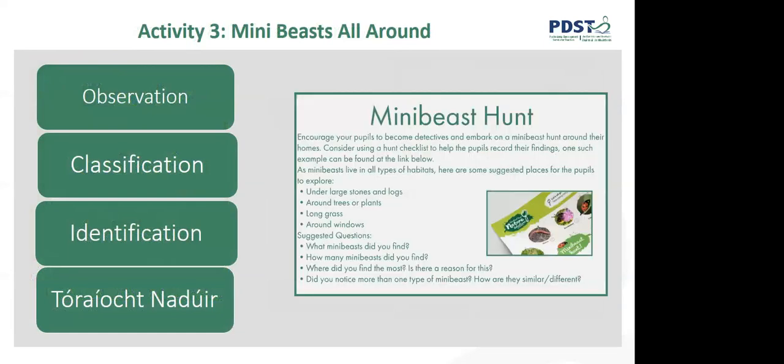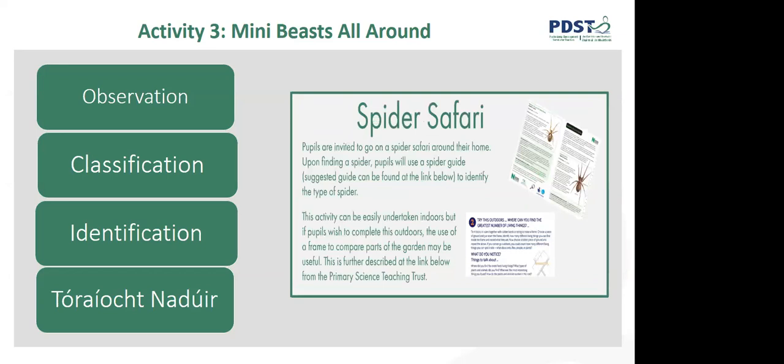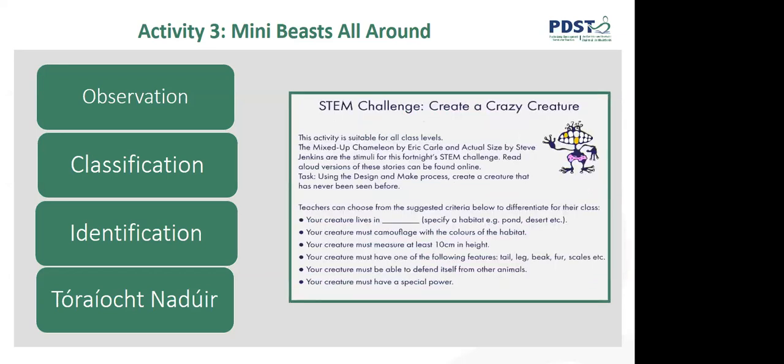Mini beasts are a firm favourite with children, as they ignite their natural curiosity in the world around them. Recently, our first edition of STEM Smuinche, an e-bulletin for primary teachers, focused on the theme of mini beasts, with some fabulous activities that can be copied and sent directly home. These include an infant hunt, an extended hunt using identification sheets, a spider safari, and ending with a STEM challenge of designing a crazy creature.